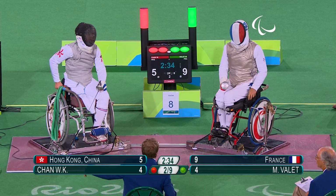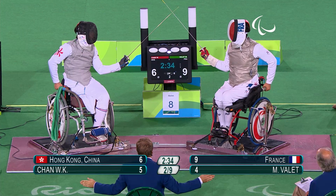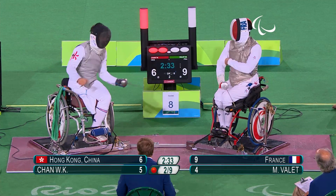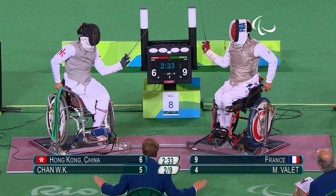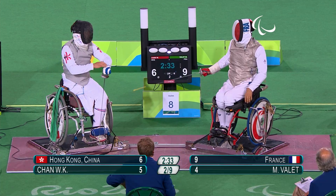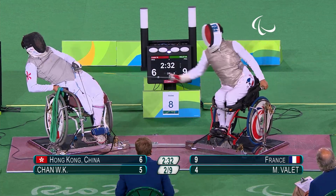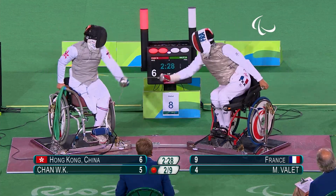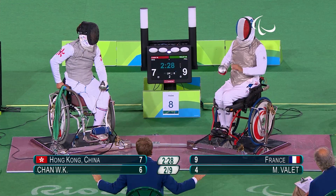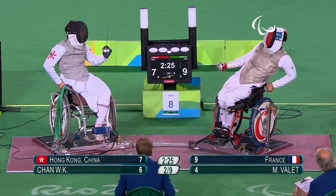Valet has stayed just so close to that necessary 10. He's just stuck 1 point off. Chan creeping closer. Yeah, really doing well here, isn't he, Shan, and pulling Hong Kong back into this. Isn't it amazing how it just changes? It really does turn around so quickly.